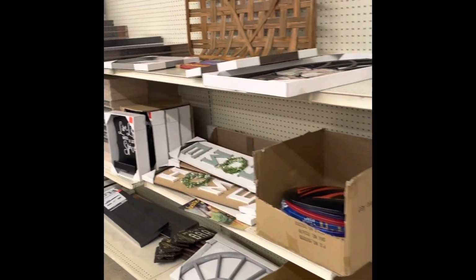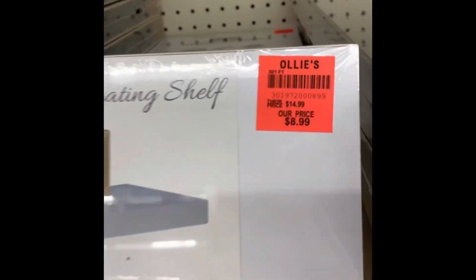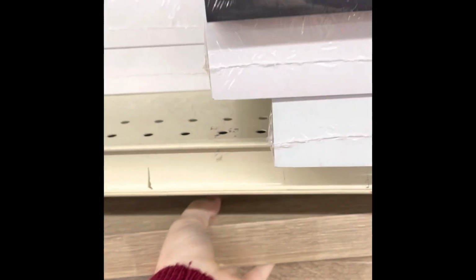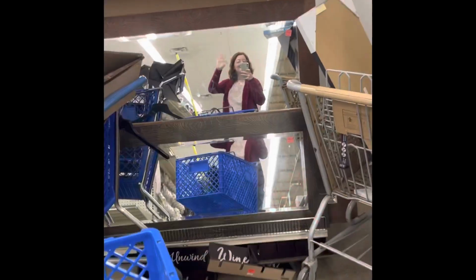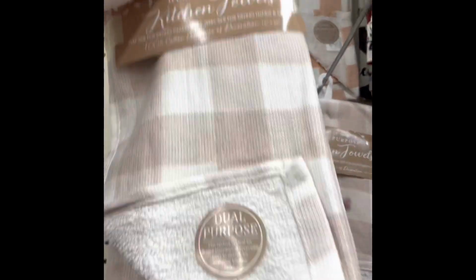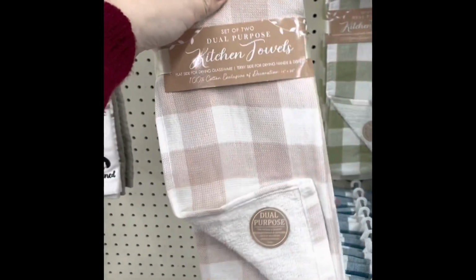I never thought of Ollie's for things to hang on the wall or even floating shelving, but they really do have a good selection of items like this. I got a floating shelf for my bathroom that I am currently redoing, and will show you once I get it hung. Hello, it's me. I'm an absolute sucker for kitchen towels, and these were too cute and the price wasn't too horrible, so I picked these up, of course.